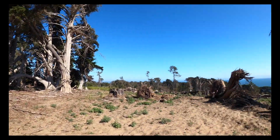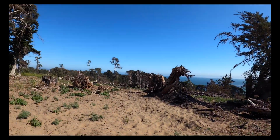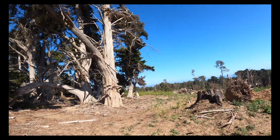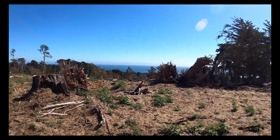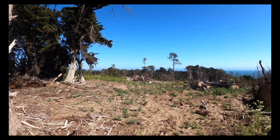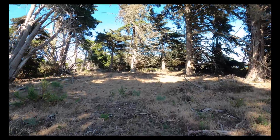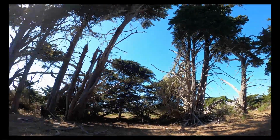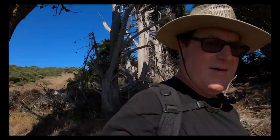So I took a little detour off the trail here. I saw this clearing of sand going up the hill. I went up here and I found this. I don't know what the heck happened here, if this was intentional or a storm came through and blew the trees over and they just tried to clean it up. Look at that. Obviously at one time there were a few more trees here and they've all been knocked over and chopped up. And back at the trail.